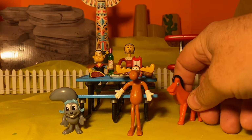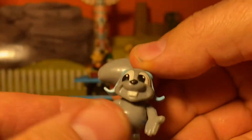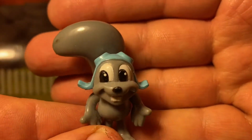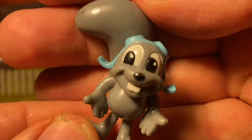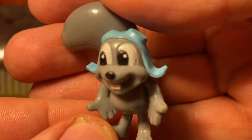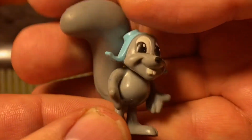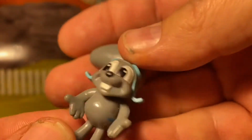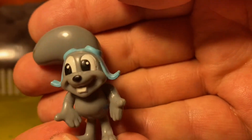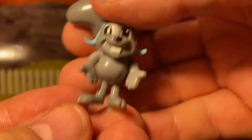I'm sure you've seen the airplane video here on the side. We'll take a look at it in a minute. But here's Rocky. Out of the cartoons, he's probably my favorite, because he seemed to be the hero of the bunch. And he reminds me of back in the day, waiting for Thanksgiving dinner with my brothers, watching these cartoons.